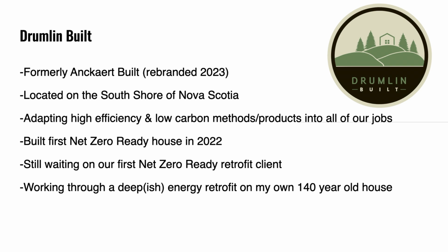So I just put a note here that I am working through a deep-ish energy retrofit on my own 140-year-old house. I don't have the ability to go full net zero on it, but as it did need quite a bit of exterior work when I bought it, it is a good opportunity. So we'll see how far I'm able to take it.